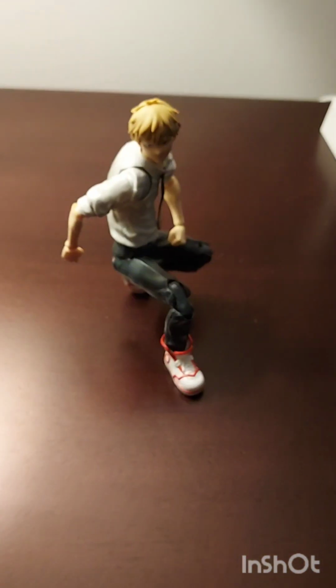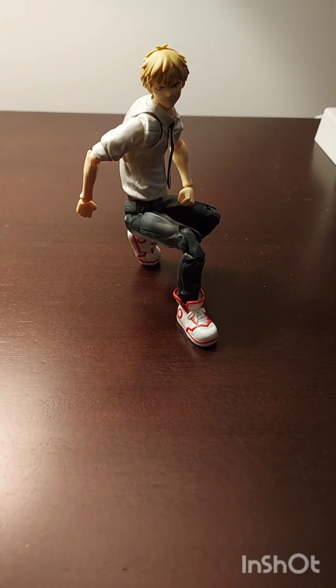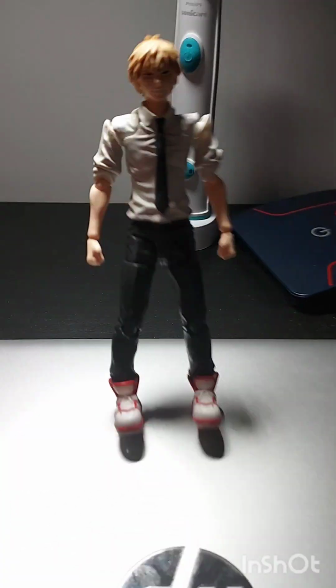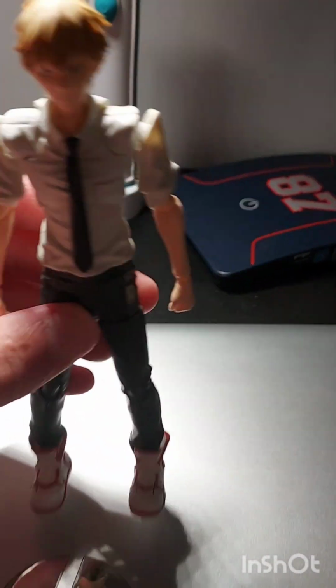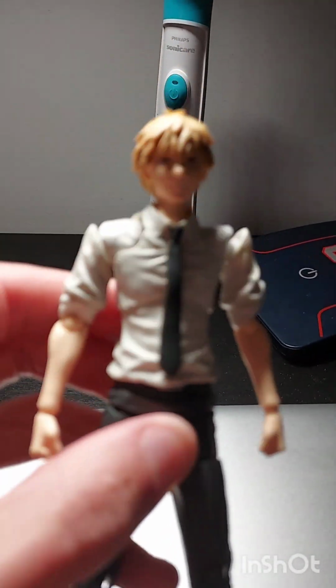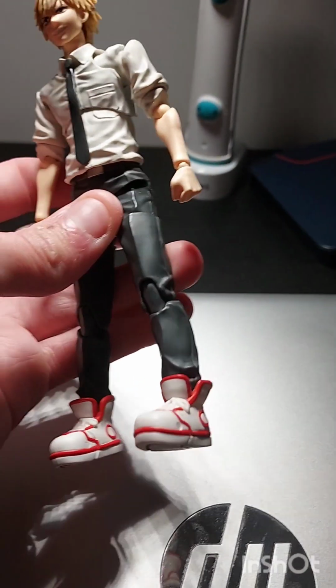And at number 1, we got the SH Figuarts Denji from Chainsaw Man. This is the best figure I have in my collection. I got him for my birthday, from my friends. Thank you guys if you're watching this. Again, I cannot stress enough how great this birthday gift was. And Denji is my favorite figure in my collection. As I said, he's so awesome. His articulation's done perfectly. He comes with so many accessories, which I'm going to show in a little bit.